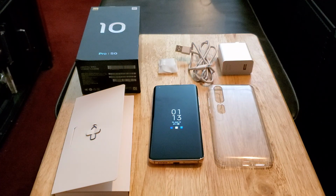Next thing, you're getting a 4,500 milliamp battery with 50 watt fast charging. I'm gonna say that again. 4,500 milliamp battery with 50 watt fast charging. The charging speeds on this device are ridiculous. Let me just tell you that right now. Fastest charging device that I've ever had.